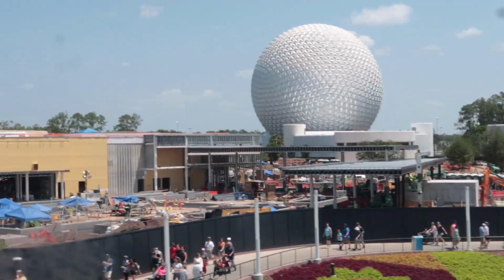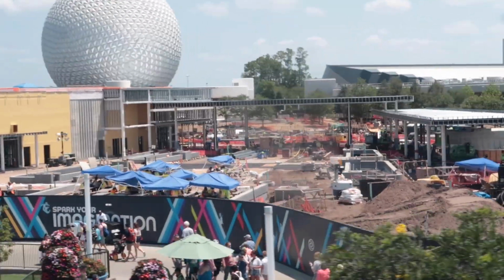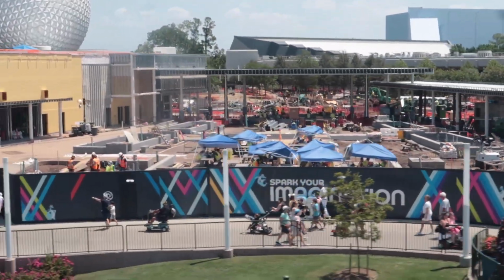I mean, that building's coming along more. They have some awnings there. Look at all the workers having their lunch break under those tents.